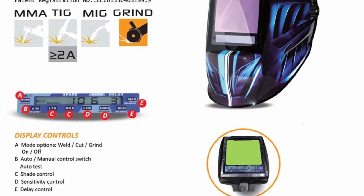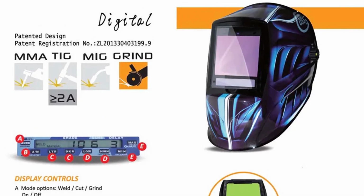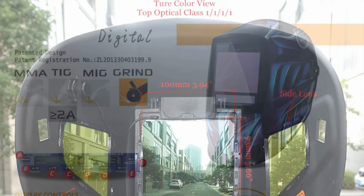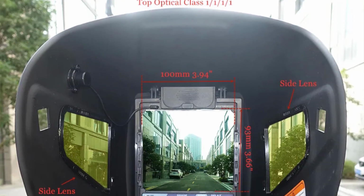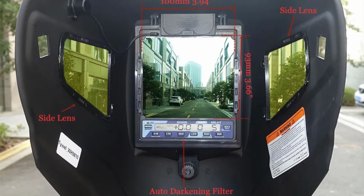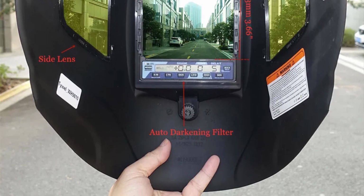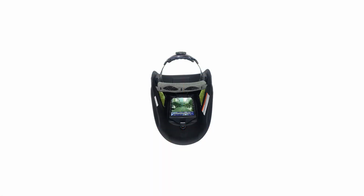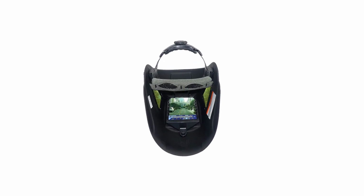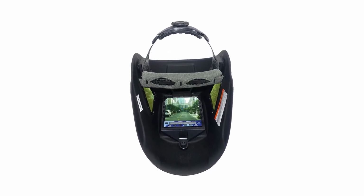One of the standout features of this welding helmet is its lightweight and ergonomic design. The nylon material used for the helmet is not only durable, but also comfortable to wear for extended periods. The three view area with a major view area of 100x93mm, 3.94x3.66 inches, provided a wide and clear field of vision, reducing the need for constant adjustments. The sensitive control and delay control settings allowed me to customize the helmet's performance according to my preferences, further enhancing my comfort and productivity.